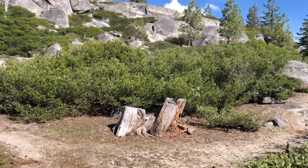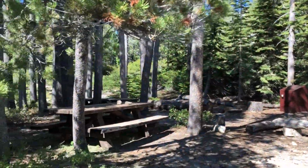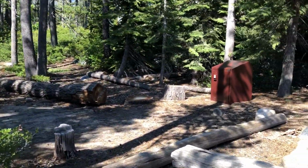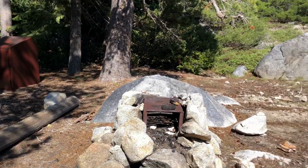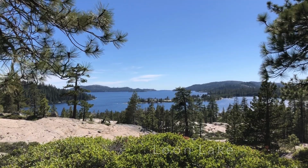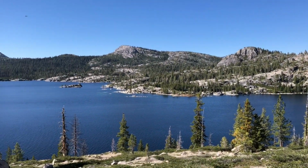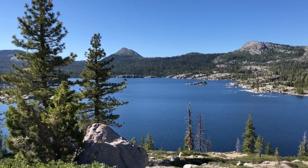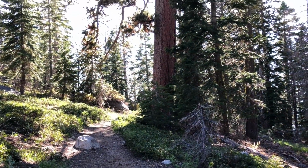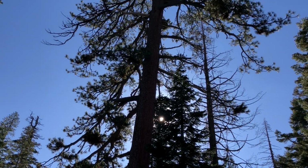Alright, so here's one of the pleasant campground sites. Two picnic tables, barbecue. Just want to take a moment to admire how big this tree is.